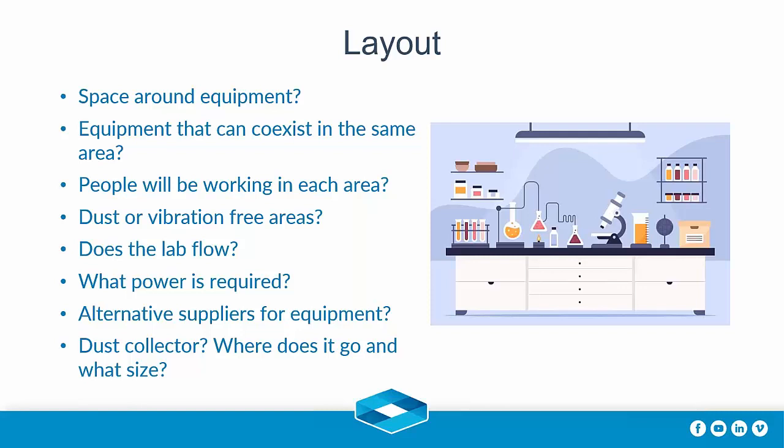So, layout. This is the key component of any lab. You've got to go through all of these criteria, and there's lots of them. Space around equipment. It's no good having a jaw crusher shoved in a corner where you can't get to it to service it and so on. What equipment can coexist in the same area? How many people are going to work in the lab? If you have, say, three jaw crushers, you're going to have three people in that area running those jaw crushers.